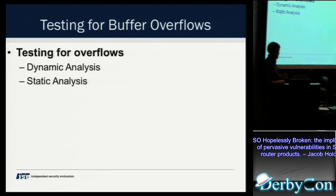Alright, so testing for buffer overflows, the way you're going to do it is dynamic analysis and static analysis. If you have source code, via source code, you'll probably find the overflow. If you don't have source code, fuzzing. And we talked about fuzzing and how to develop a smart template to fuzz properly.